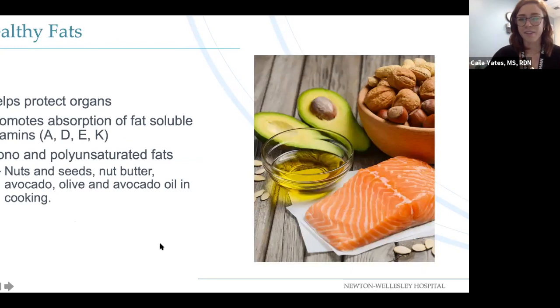All right, healthy fats. Definitely a very important part of our plate as well. They help us absorb all of the vitamins that we need. Vitamins A, D, E, and K are all stored in our body in fat. So if we aren't getting those healthy fats in meals, we might see some vitamin deficiency. We see a lot of vitamin D deficiency because we live in Boston and there's not a lot of sunlight.